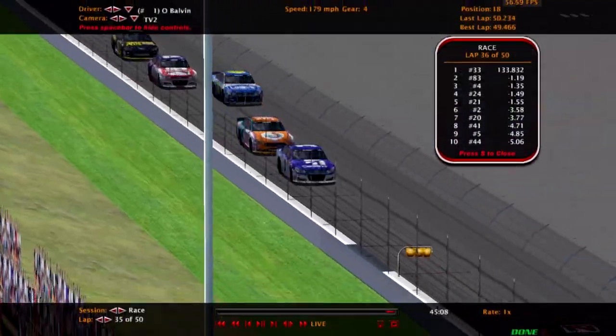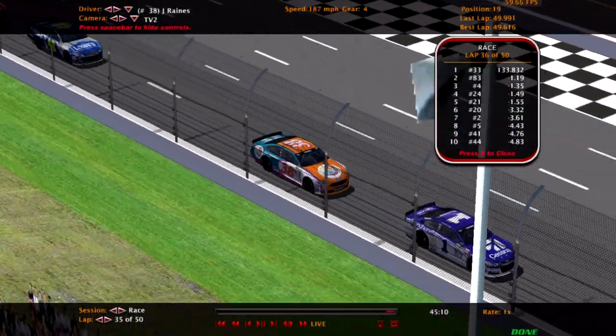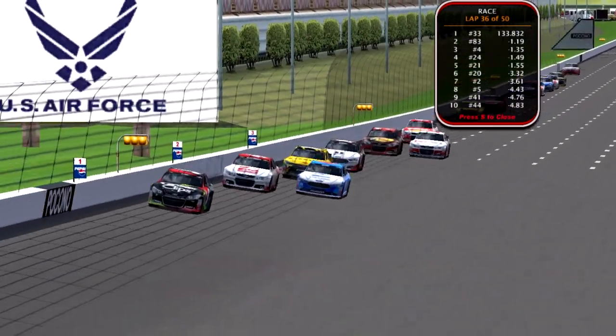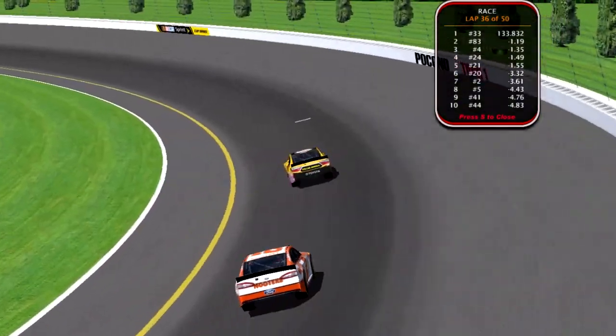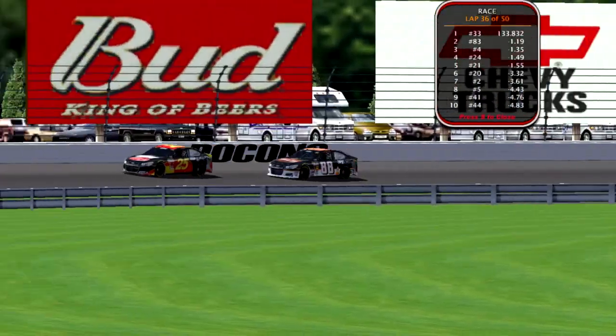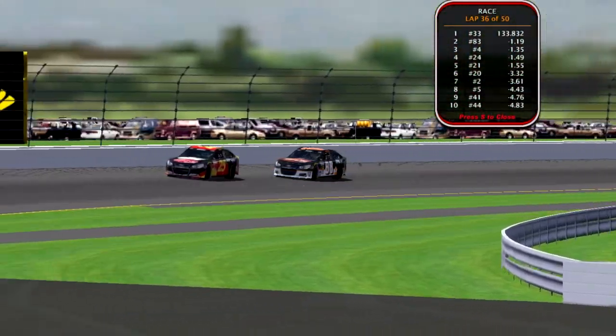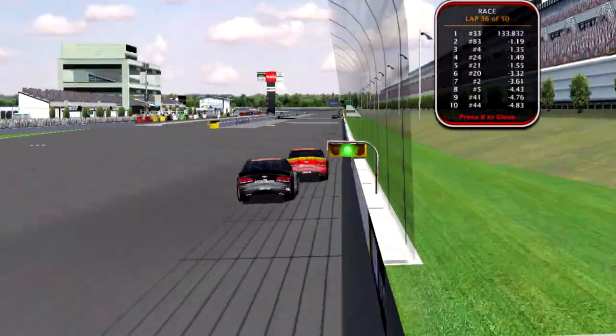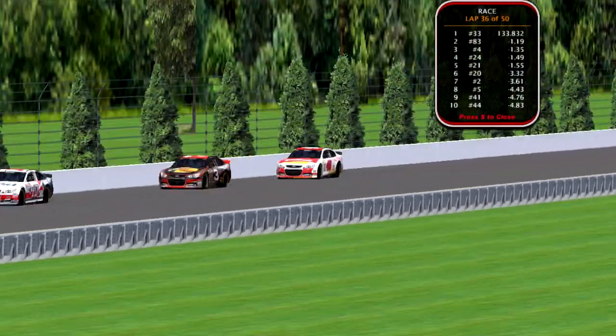One guy that we mentioned that was up front earlier was Onium Balvin. They have dropped a lot of positions. Looks like they had a lengthy pit stop, so that really is going to cost them a lot of track position here at Pocono. So that's certainly going to be an end to their good run unless a caution comes out late in the going here. So we may never know when that will occur. So this could get quite interesting if we do have a caution on the racetrack.